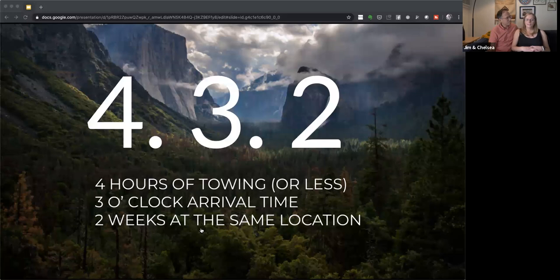This is a rhythm of travel that we fell into, or established, months into our full-time journey. It took us a while to find out what pace we like to move at, and how far we want to travel in one take. We quickly realized that 4 hours of towing was our max for the day. Some people like to tow 8 to 12 hours a day, and that's great. We got real crazy after 4 hours.